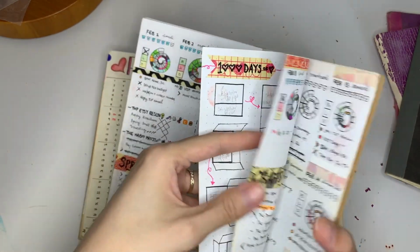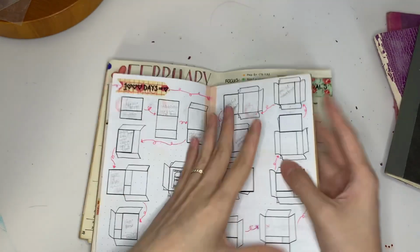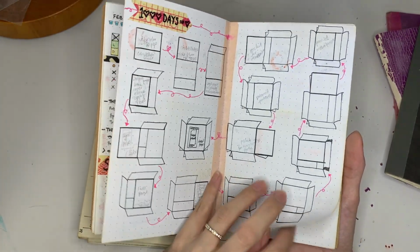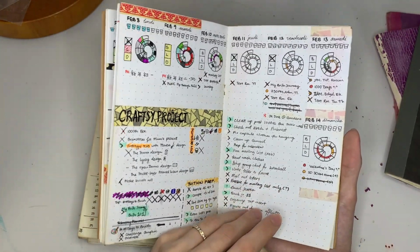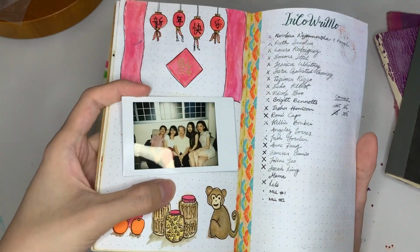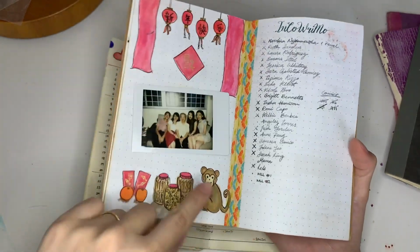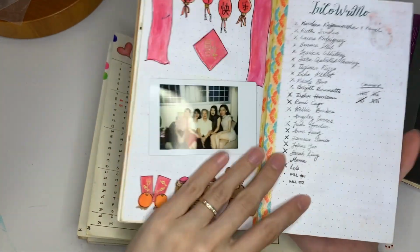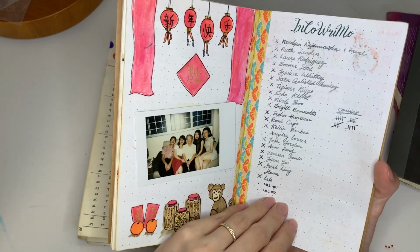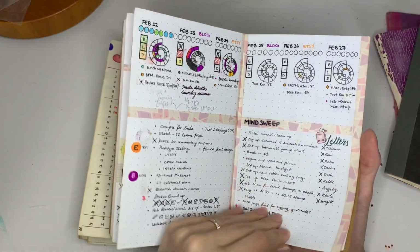Oh, this was a thing that I did for my boyfriend. I made him a pop-up kind of multi-layered box thing. That was very cheesy back then. Whatever happened to me? Oh, this is so cute. This was me and my siblings with my grandma. This was the year I was 24 because I drew a monkey. Look at us, we're so cute. I was so skinny. Alright, anyway.